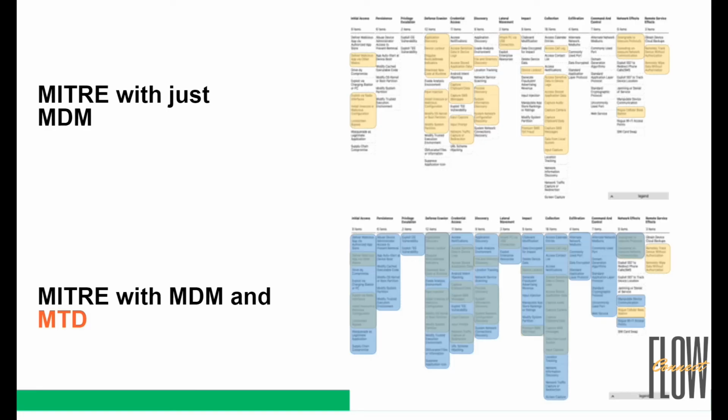The MITRE attack scenario, when you're looking at just how you're going to be approaching your mobile security, if you apply that framework with just a mobile device management application, these yellow boxes right here, and if you want to see this a little bit closer, by all means, I'll share out this slide.